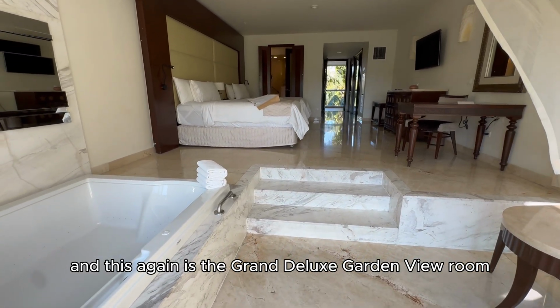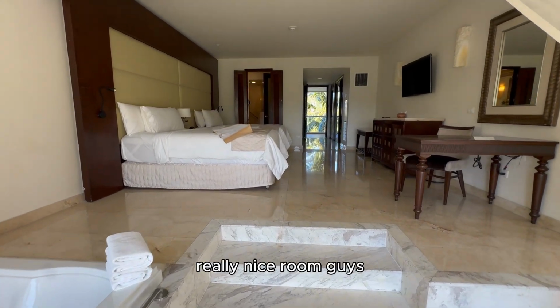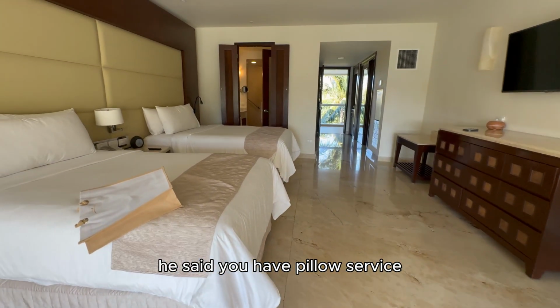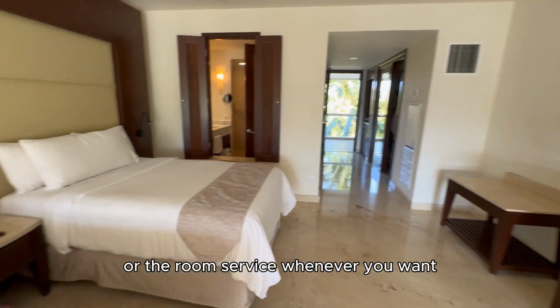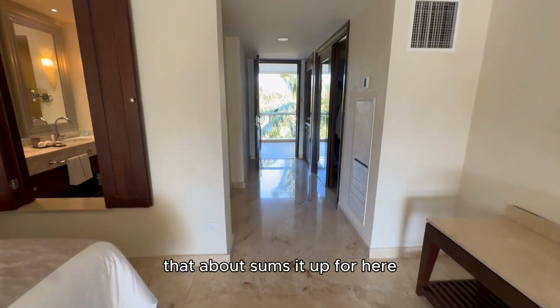And this, again, is the Grand Deluxe Garden View Room. Really nice room, guys. Everything's all inclusive. He said you have pillow service. You can get 14 different pillows here. Order room service whenever you want. It's all included. And yep, that about sums it up for here, you guys.